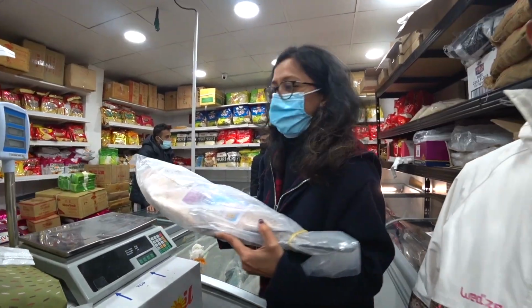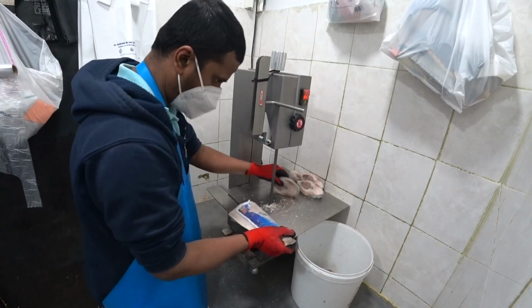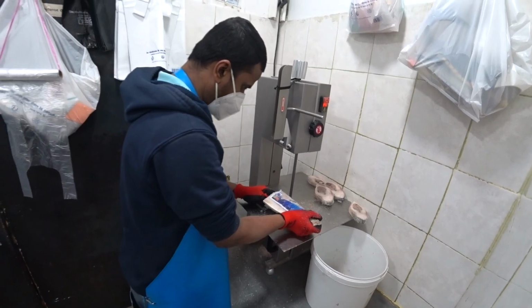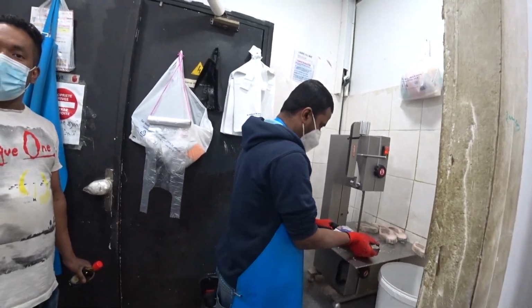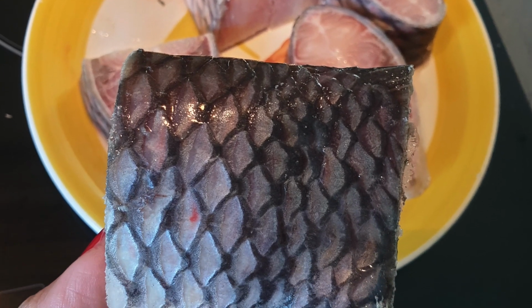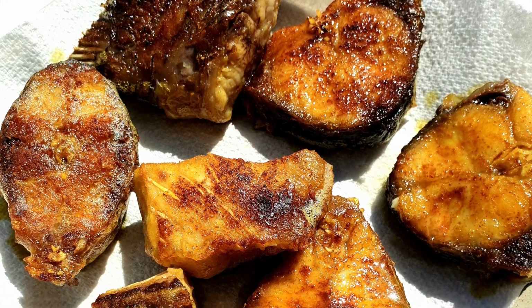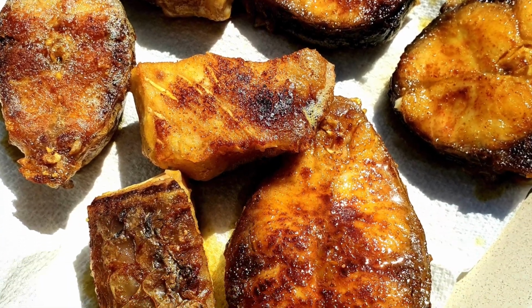This fish has fewer bones compared to the ilish and the pabda and definitely easier when feeding kids. I got my ruhi mach cut into medium-sized pieces. It is very important to remember that the fish has to be thawed in cold water, not hot water. Here's how my ruhi mach fish fry looks like.